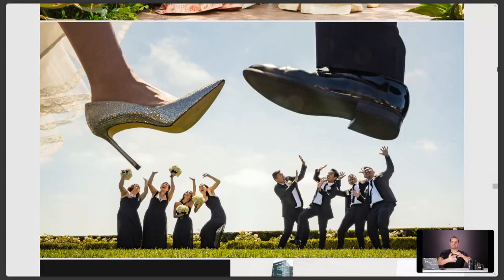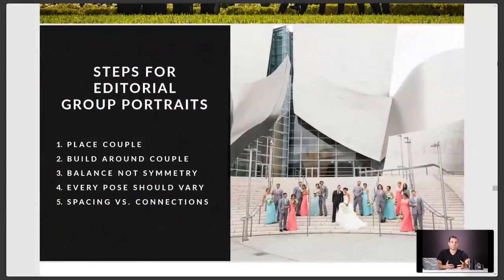So here are the takeaways for editorial group portraits. I want you to start with the bride and groom, place them where you'd like, pose them how you'd like. Then you're going to build around them with additional pairs and couples. I like to put the groupings together. If the bridesmaids and the groomsmen have pairings, I like to put them into the pairings versus just having the boys and the girls on each side. I think that's a different photograph altogether, but I like that shot too. But usually I'll do this with the pairings, placing them all around the scene.